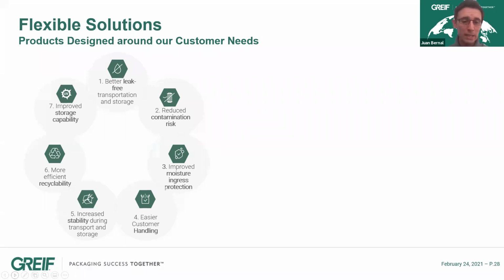The customer handling of the FIBC itself, of course, when we are talking about fine powders, we know that this makes things difficult if the FIBC has not been designed properly. Same thing applies for the stability of the given FIBC.